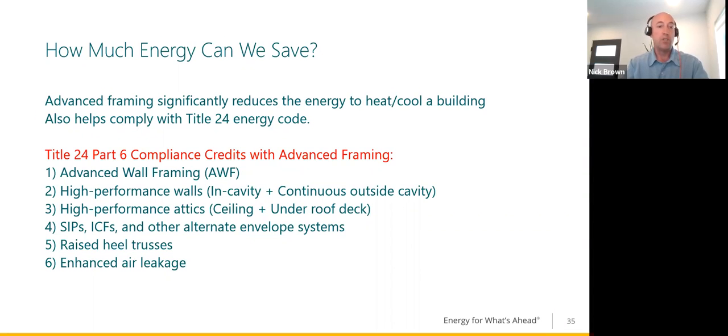Really, the energy code's agnostic with how we meet our U factor, our conductivity of our building envelope, in a way to encourage innovation. They don't want us stuck in one way of building. Also raised heel trusses and enhanced air leakage, which is tested with the blower door test, which Ron showed a few slides back. So next slide, Ron, let's show them how much we can save.